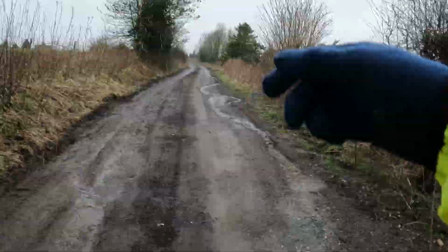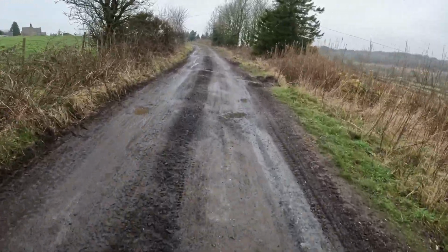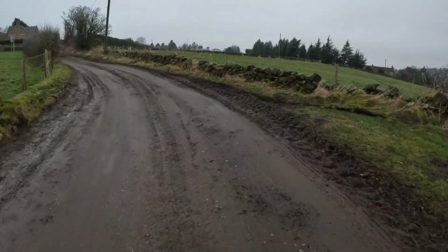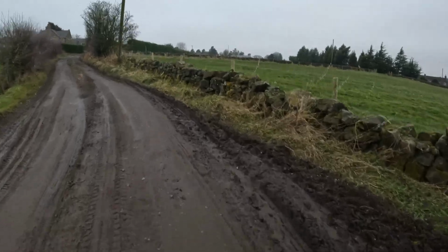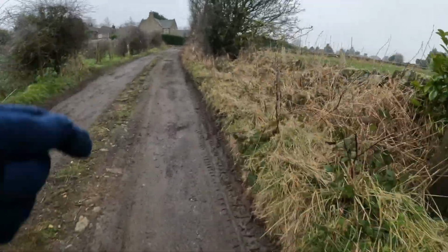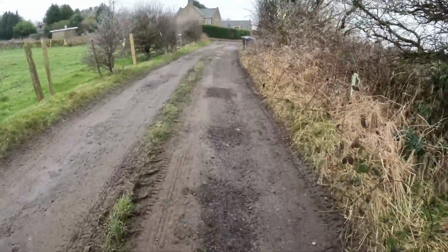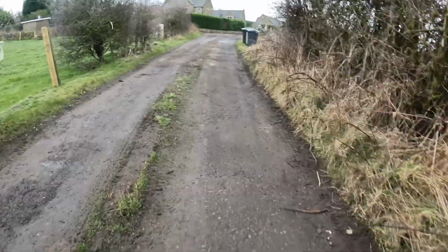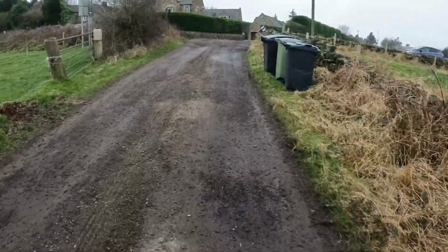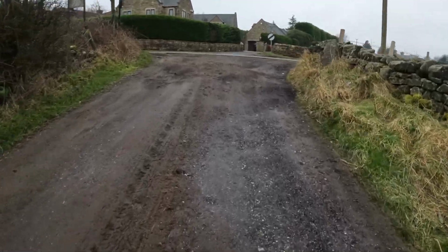Nice and easy to navigate this bit. We're just following this farm drive all the way to the main road, which is where this section ends. We'll have done 10k, and we should be able to get some water at the water station. And we do have that busy road to cross. Thankfully we're stopping just short of that today. And here we are.